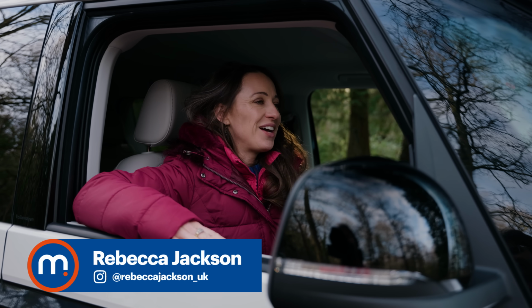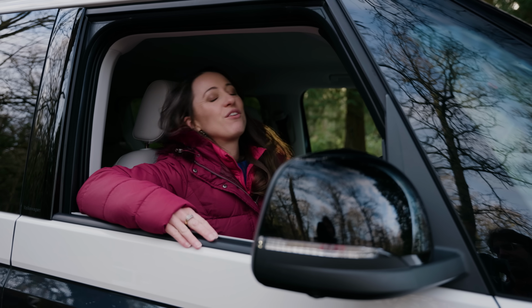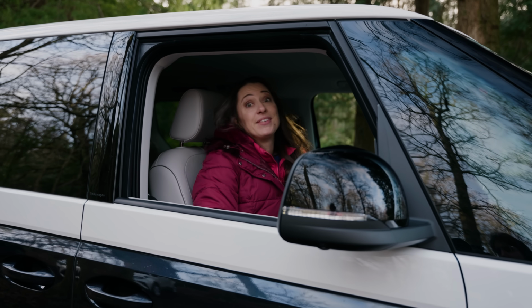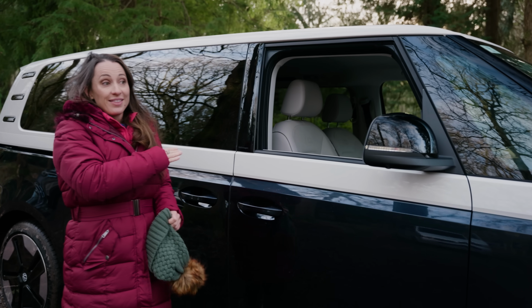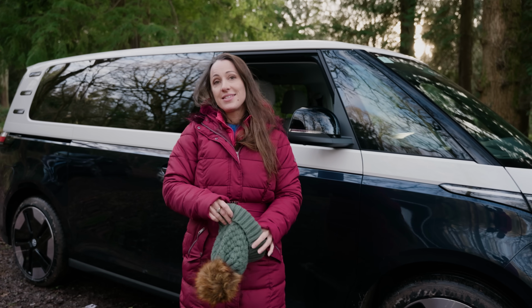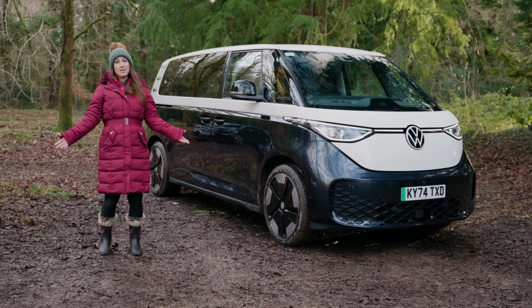Ah, the surfing lifestyle. Can you smell the salty sea air and feel the soft California breeze on your face? No, you probably can't. Neither can I. And that's because you're watching this on the internet and I'm in a woodland car park in southern England in the winter. But we can dream, can't we?